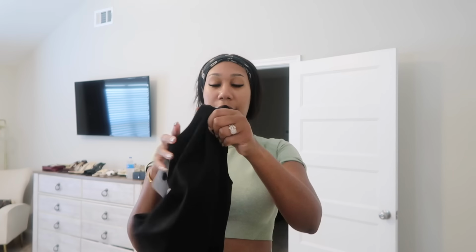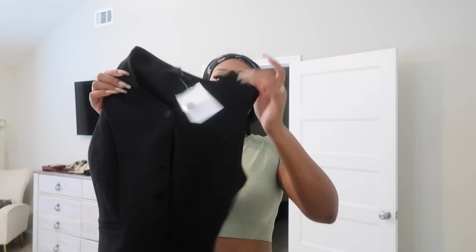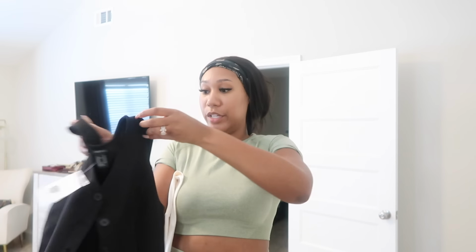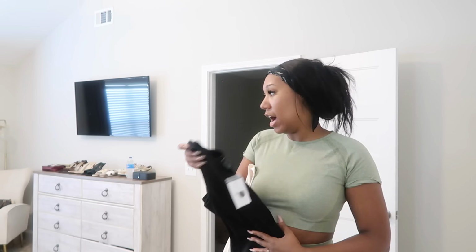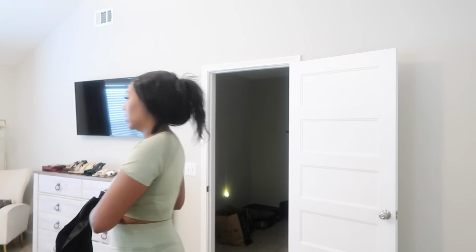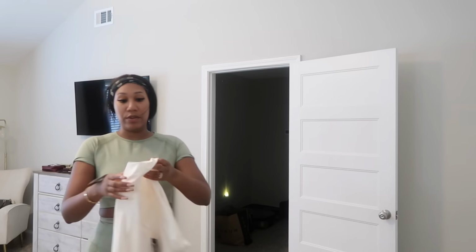I don't know why I keep buying clothes. Okay, so then I picked up this black button-up vest. I feel like this will be really, really cute with some jeans. I also have some jean shorts I can wear it with, and I have some black shorts that probably will look good with it as well. So I'm gonna take that with me.